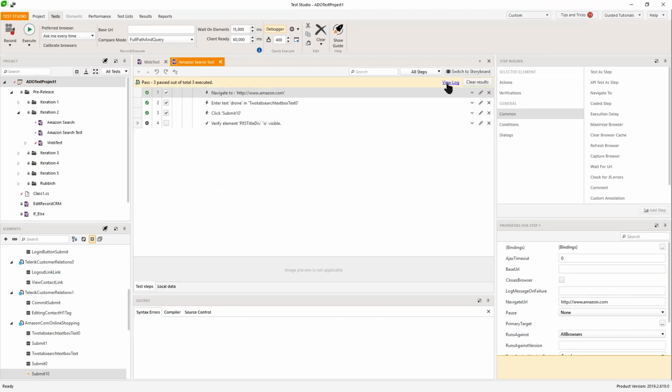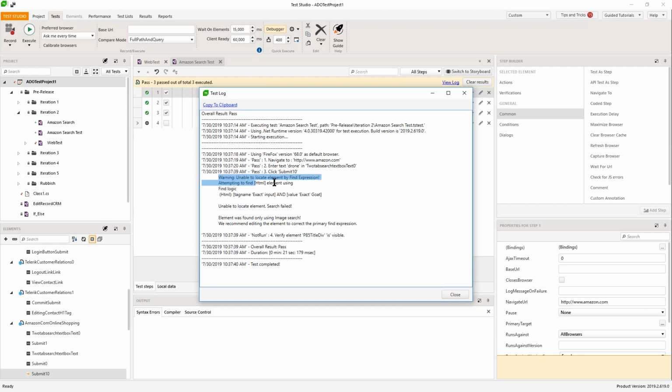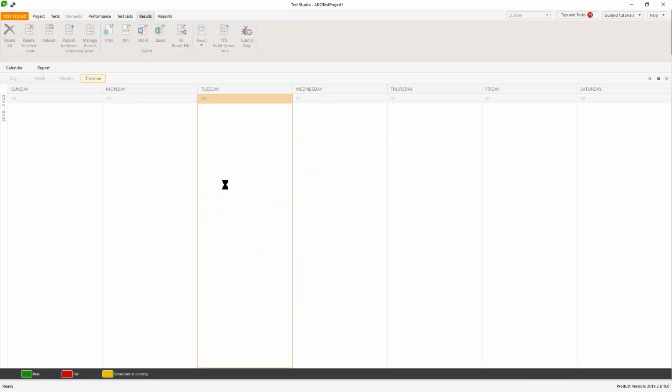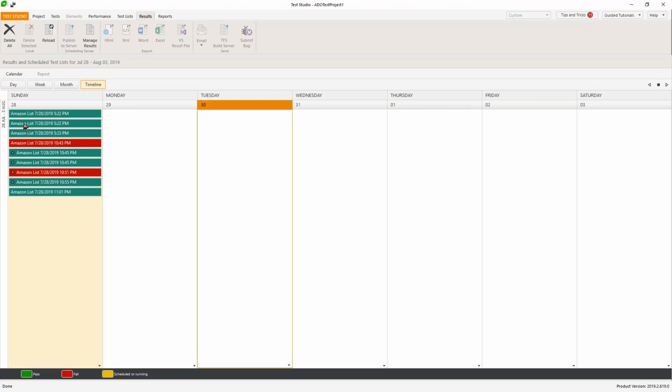And if we look at the log this time, you'll see that it gives us a warning that it was unable to locate it with the find expression, but that it was able to locate it with the image backup. So this really helps enhance your tests. That way, as UI changes or element logic changes, you have two different methods that help you locate those elements, can help you continue the test. And lastly, over here on the results, I just wanted to show you what it would look like if we have a test list that has a warning in it as well.